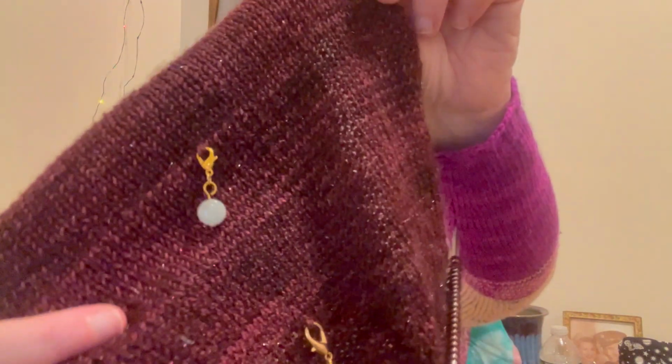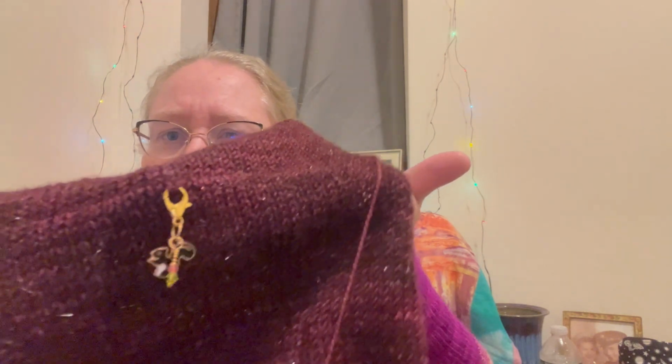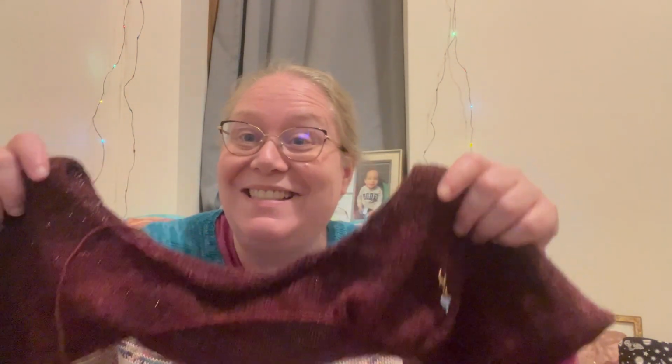And you can really see the sparkle on this, it's really cool. Where that marker is, it looks almost seamless. You pick up stitches and then you start knitting down the front. I think I might have started on this side actually, where my black squirrel is. And I'm knitting down the front. I have put on a ton of work on this in the last 2 days or so.